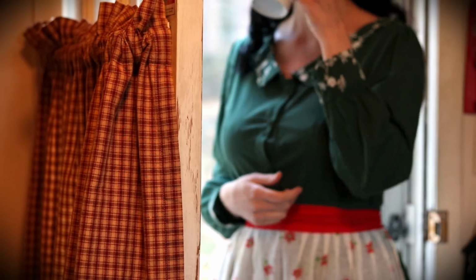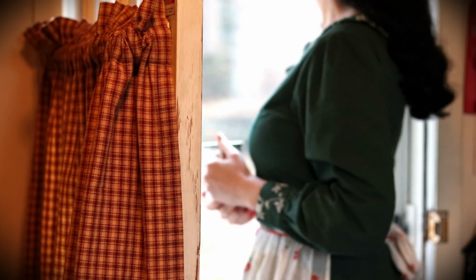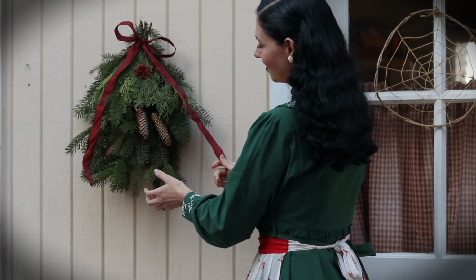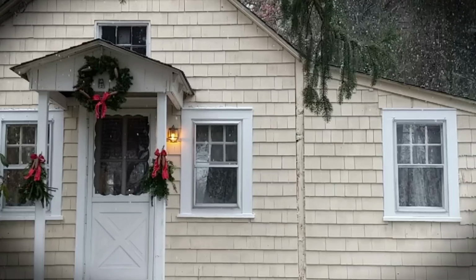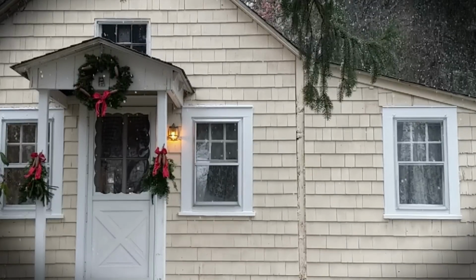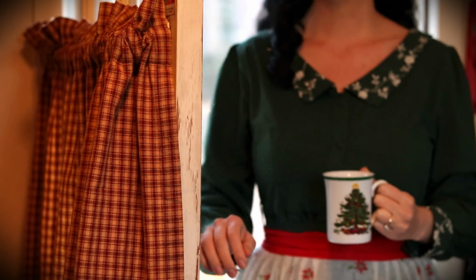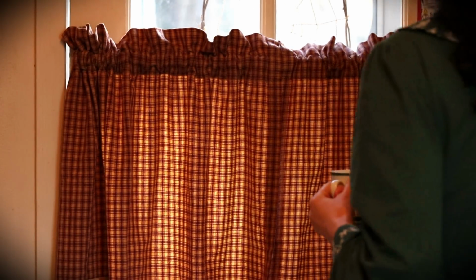Let's quickly step outside to show you a little of how we've decorated the outside of the cottage. Jonas and I gathered fresh evergreen branches to make these rustic swags, made simply with wire and ribbon. Usually we'll also make a wreath for the front porch, but we haven't gotten to that quite yet. We love to use natural decorations outside, so there's not too much to share, but it sure does brighten up the cottage even without sparkling lights.